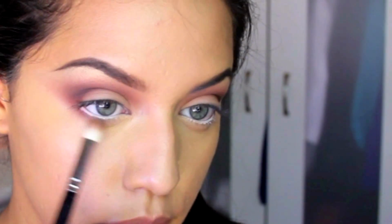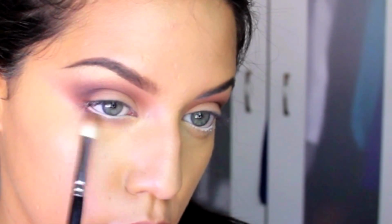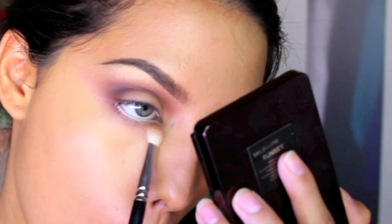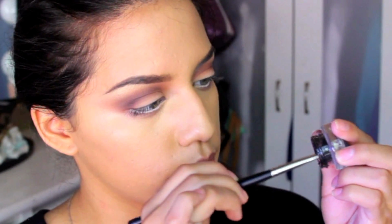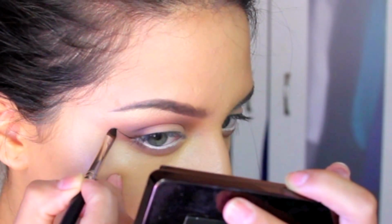And the color I'm using is that same burgundy color that I use on my crease. I'm just applying it a lot lighter with the same 217. Now for the fun part, I'm going to be taking my eyeliner, and this is just a black liner from L'Oreal, and I'm going to start mapping out my wing.